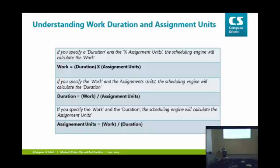So when you go into Microsoft Project and you assign a resource to a task, Microsoft Project most of the time will calculate how much work is involved in that task. So let's say I've got a 5-day task and I assign a resource to work on it 100% of his time. It would calculate out that he's going to get 40 hours of work on that task. If I assign a second resource, 80 hours of work for the task. So it calculates all these things for you.